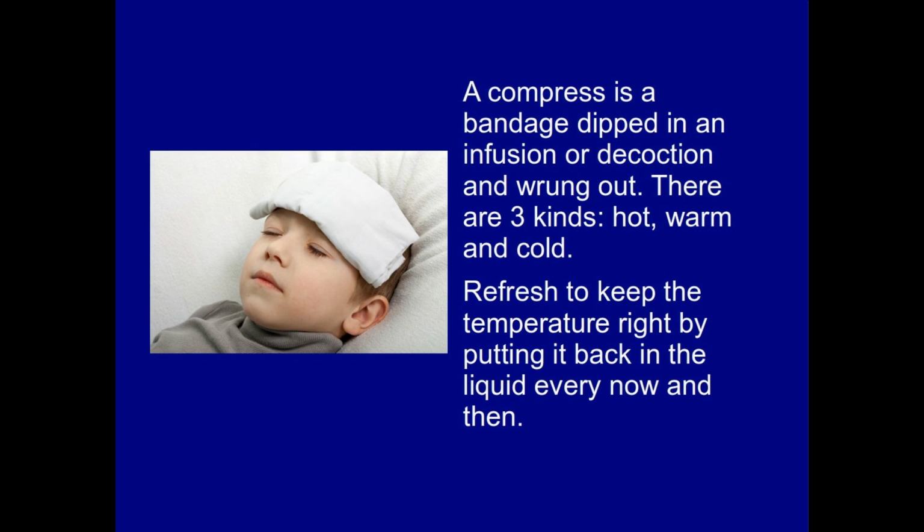A compress is a clean cloth which is soaked in the infusion and then applied to the area to be treated. For a warm compress, the infusion should cool a little before use, obviously. Another similar treatment is called a poultice. People often confuse the two.